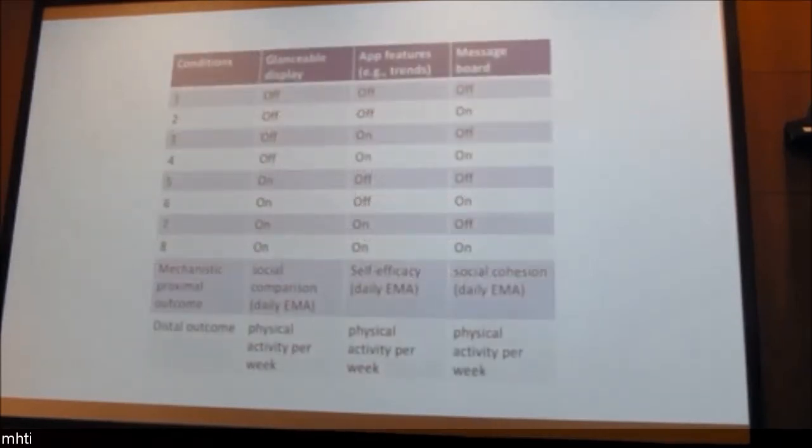What is important from the perspective of this talk is that, as we were discussing, even in a standard factorial design, you can distinguish between the outcomes that each of those components is supposed to affect, that might be different, as well as a common distal outcome with which we might be able to compare the components as a whole to make judgments about which to incorporate into the final intervention, right?